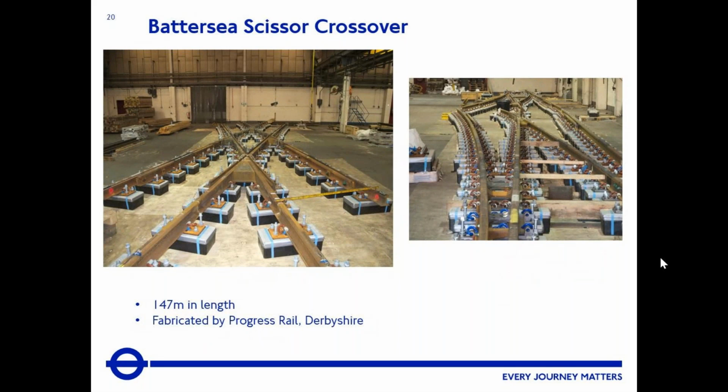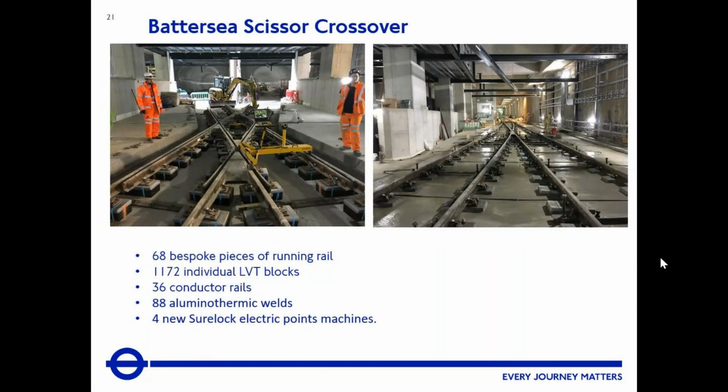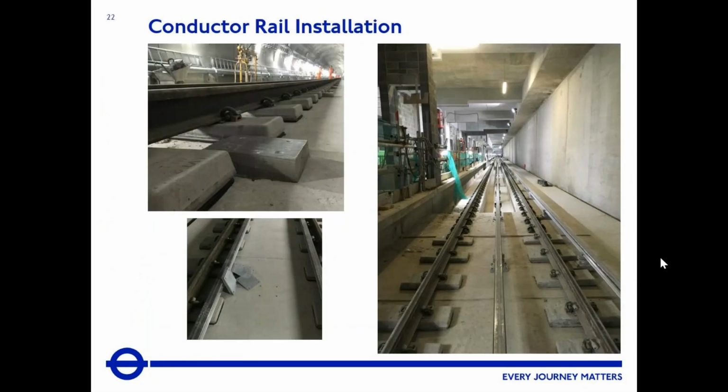And then the final bit of track work. We looked at the step plate junction, the plane line, and the platforms. The final bit was the Battersea Scissor crossover. This is 147 metres in length, and it was fabricated by Progress Rail in Derbyshire and numbered up. It was assembled and brought down to site at Battersea. Go to the next slide, please. This shows the crossover being installed. It's 68 bespoke pieces of running rail.